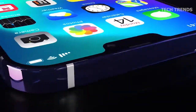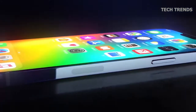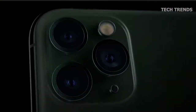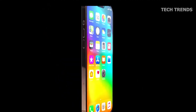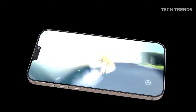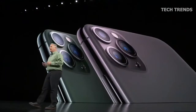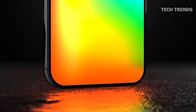more convenient display. Reportedly, Apple will make use of thinner bezels, which might be 0.9 millimeters thinner when compared to its predecessor iPhone 11 Pro Max. iPhone 12's high-end model, the Pro Max, will have a 6.7-inch screen, which is a larger screen than that seen on the iPhone 11 Pro Max. A thinner chassis will be used, which will be around 7.4 millimeters.